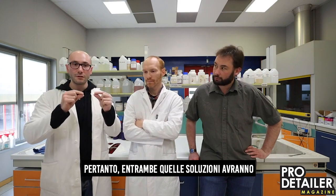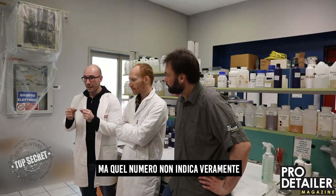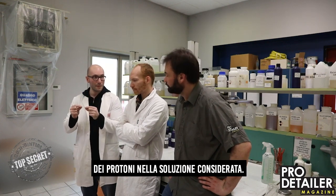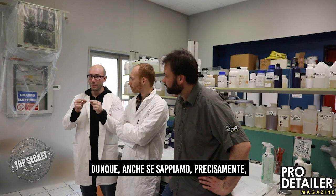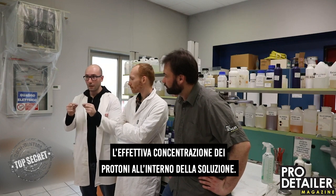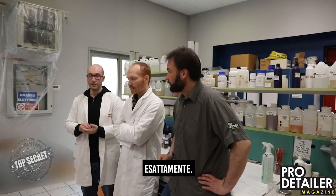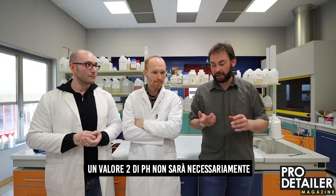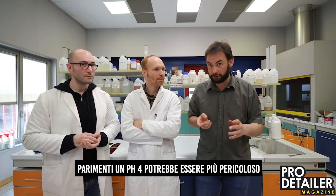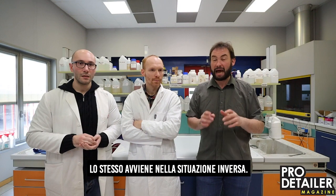Okay. So both of those solutions will have a natural number as a result, pH 0 or 1. But that number really does not mean the real concentration of the protons inside the solution. That's the real deal. So even if we know the exact pH number, we are not aware of the real concentration of protons inside that solution when using just pH as the measure. Yes, exactly. So in short, pH 2 isn't necessarily going to be dangerous because it could be pH 2 but at a very low concentration. Equally, pH 4 could be more dangerous than pH 2 if the pH 4 is at high concentration. And the same happens in reverse.